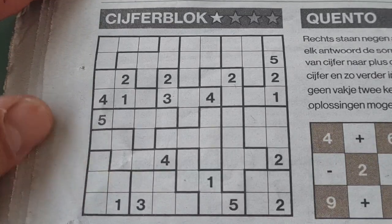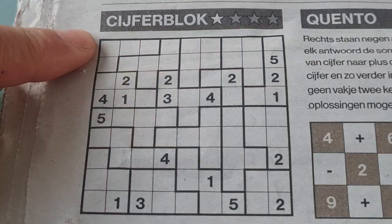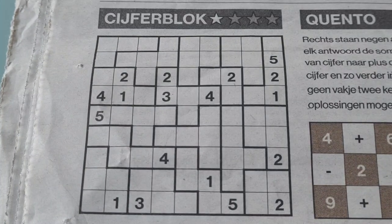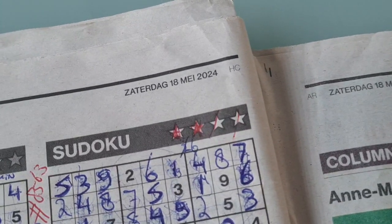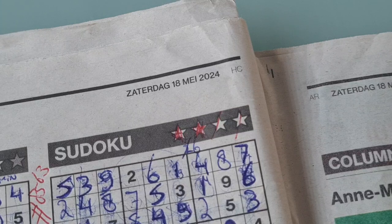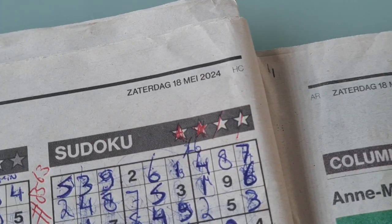The last puzzle is a jigsaw Sudoku, a.k.a. Tectonic in Dutch. They call it Suguru in Japanese. It's in the weekend edition of Sunday, May the 18th, May the 19th, 2024. It's actually today, Monday, May the 20th.